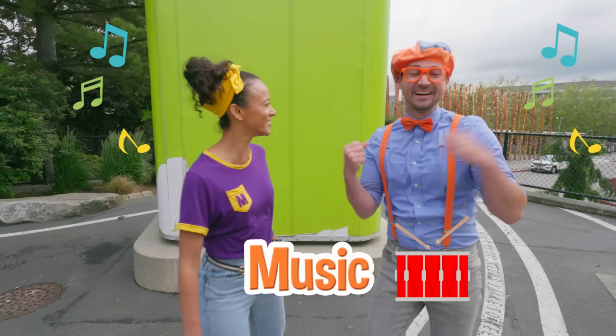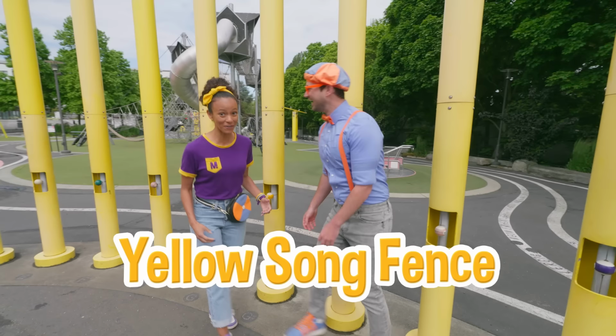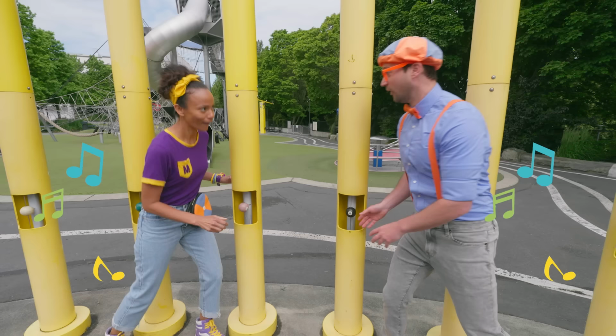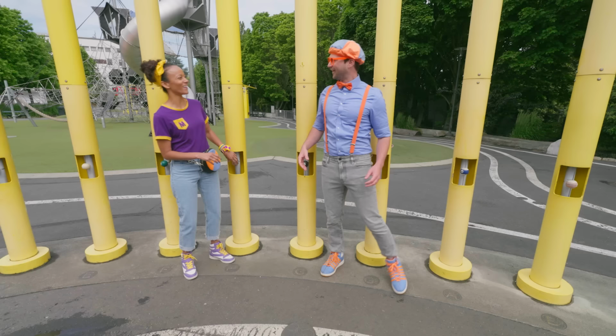Whoa, wow. Cool. This looks like the yellow song fence. Whoa, a song fence? That sounds cool. I wonder how you do it. Oh, look at these balls. Interesting. Whoa, that sounds great. They sounded a little different. Let's hear it again. This one was higher than that one. Yeah, mine was a little lower.